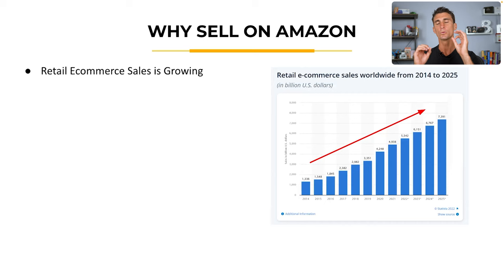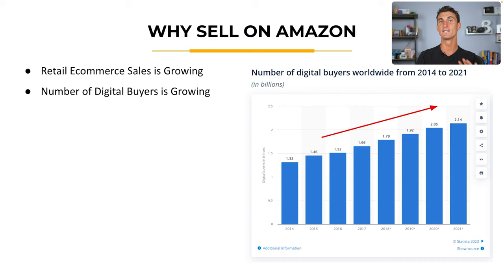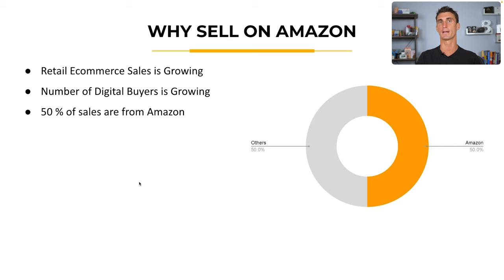Why should you even be selling on Amazon? Look, this is such a huge opportunity because retail sales are growing, or e-commerce sales, I should say, are growing like crazy. People aren't buying things as much from retail stores, physical stores. They're buying things more and more online. In fact, the number of people buying things online is growing every year. There's over 2 trillion people that buy products online. And 50% of all the sales in the United States that happen online are happening on Amazon's website.